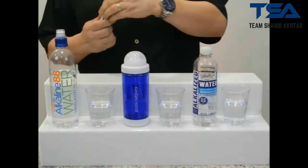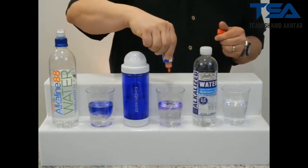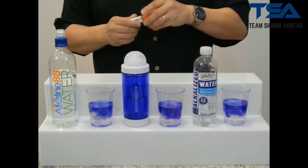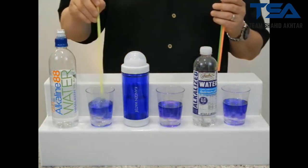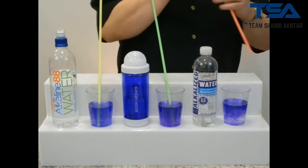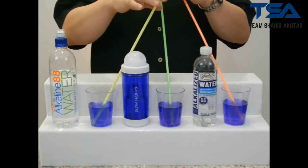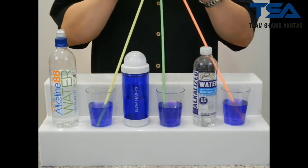All right, let's put on our pH drops. Ooh, looks like we might have a good competition this time. All right, one, two, and three. All right. Let's give these guys some acidic CO2.